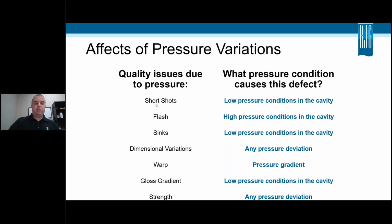When we get a short shot, for example, that's going to be a low pressure condition in the cavity. We didn't have enough plastic. Flash would be a high pressure condition in the cavity. Sinks, kind of the same thing. We just didn't have enough pressure to pack out the part and compensate for shrinkage, so it was a low pressure condition in the cavity. Dimensional variations could be anything. It could be too much or too little, so that could be any pressure deviation.